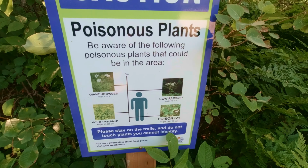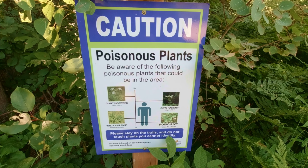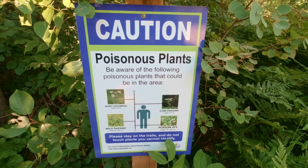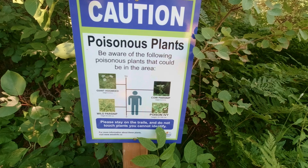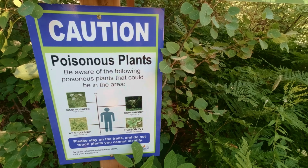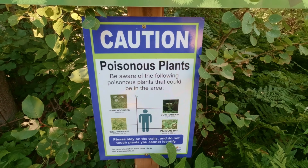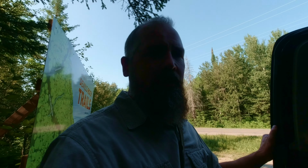And just keep in mind when you are out and about that these things do exist. I'm thankful that they post these things because some people don't know what they look like. So you have giant hogweed, which is becoming a real problem here in Ontario, wild parsnip, and of course poison ivy. Cow parsnip kind of looks similar to giant hogweed, and you can also have poison oak, and there are some stinging nettle as well. So just keep that in mind, friends, as you're out and about enjoying God's nature.